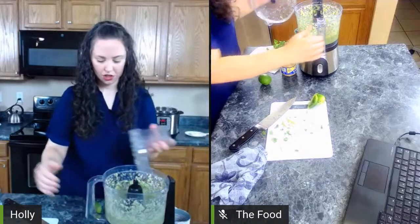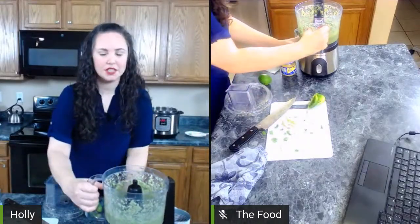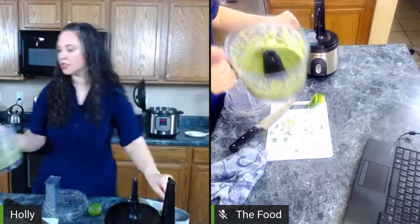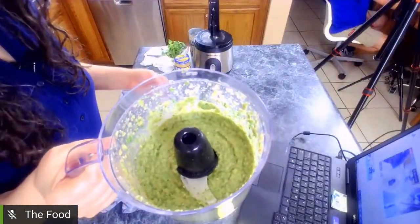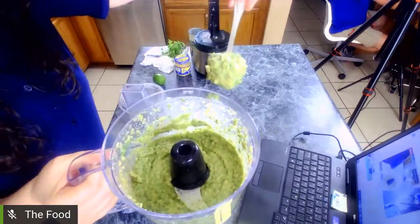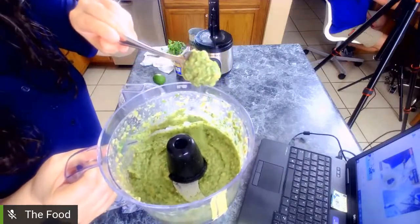Okay, so I'm gonna show you what this looks like. Am I unmuted? You are. Okay, I'm gonna show you what this looks like and then how I determine if I wanna make it more liquidy or not. So this is what it looks like. I know you can't tell a lot. It's pretty chunky. It's pretty thick.